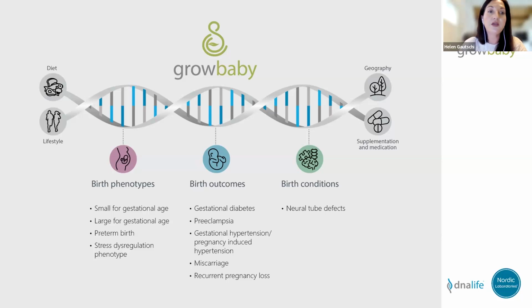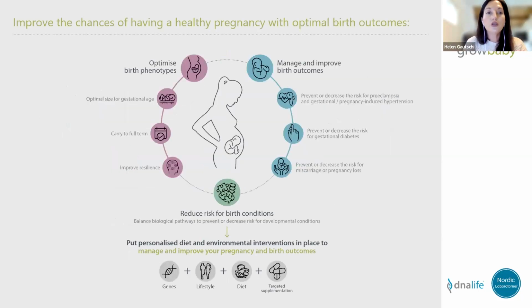Under the birth phenotypes, we look at the genetic variants that are associated with small or large for gestational age, risk for preterm birth, and then a stress dysregulation phenotype in both the mom and the baby. Birth outcomes are more on the mom's side, so things like gestational diabetes, preeclampsia, gestational hypertension or pregnancy-induced hypertension, miscarriage and recurrent pregnancy loss. And then in terms of birth conditions, we look at variants associated with neural tube defects, and how, based on your environment, we can offset those weaknesses to promote an optimum pregnancy and optimal birth outcomes.